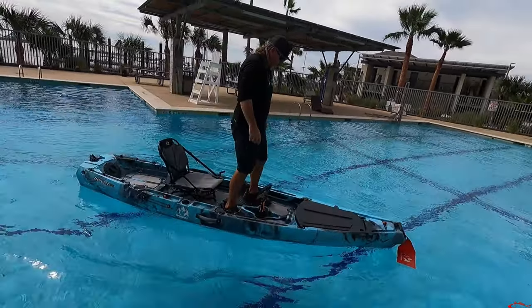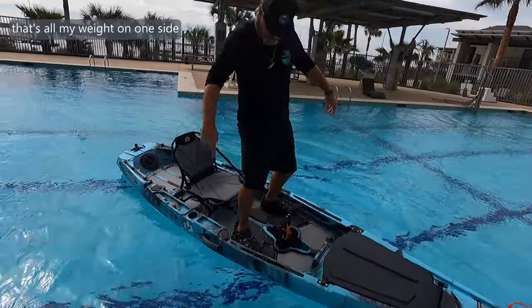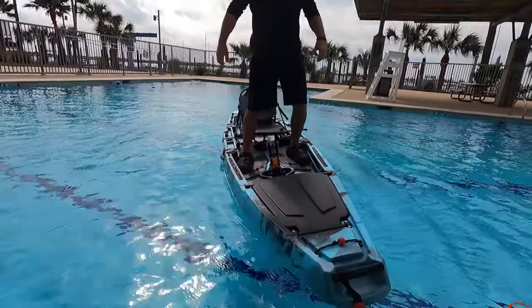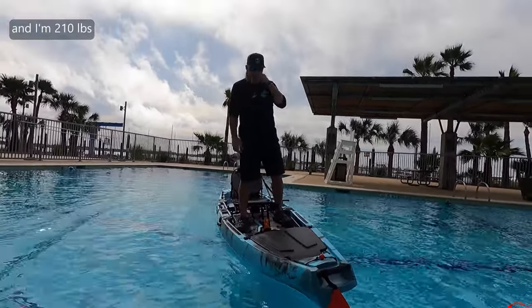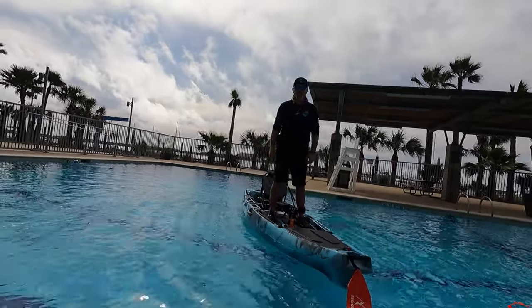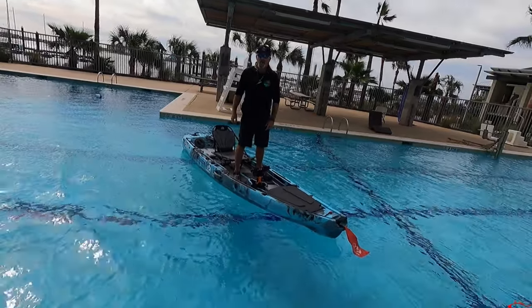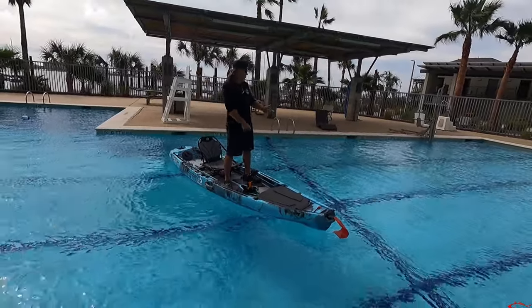You look good on one of those. Just seeing about putting all my weight on one side, and it's still not dipping down. I'm 210 pounds. Feels pretty sturdy, I think. I'm comfortable here. I could fish all day like this. Your core would be a little sore, probably. I'm not having to constantly do that. I wouldn't have any problem catching fish. I'd like to go for a little ride.